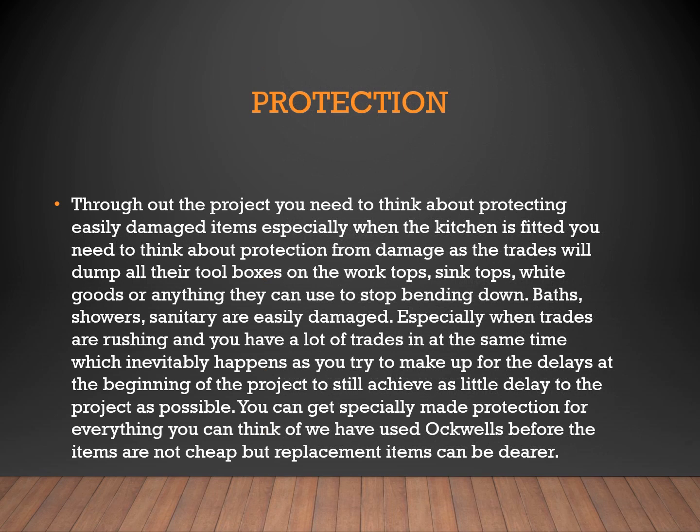So, protection. I don't know whether you've thought about this, but throughout the project, you need to think about protecting easily damaged items, especially when the kitchen is fitted. You need to think about protection from damage, as trades will dump all their toolboxes on the worktops, sink tops, white goods, or anything they can use just to stop them bending down.